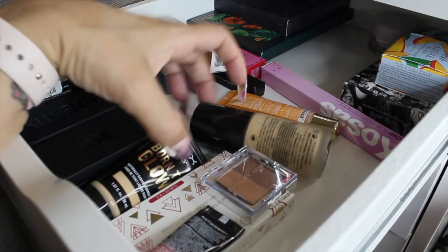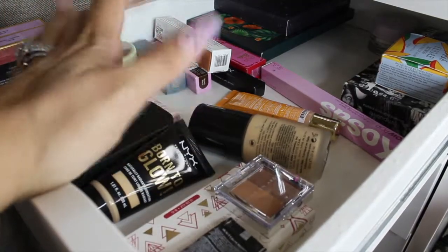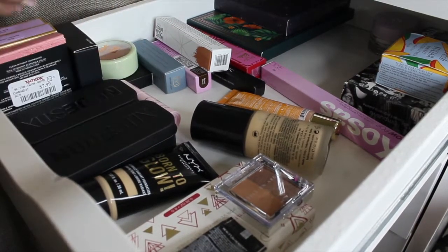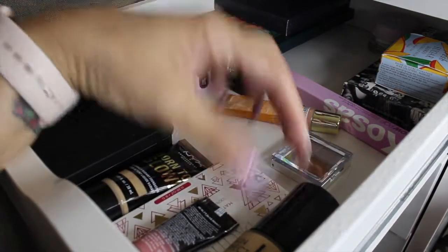I think now that's it from here. We kind of cleaned and made some room. I'm getting an Ulta haul pretty soon. Should arrive. So I think that's it from here.